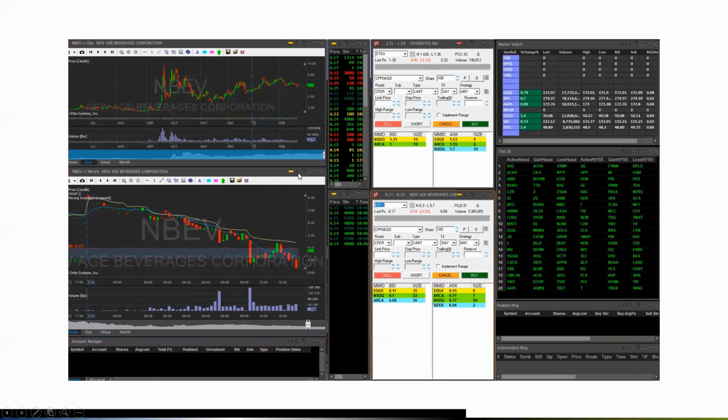You guys can see my multiple time and sales. 1, letting all the noise come through, and 2, only showing me the big sizing. Why? Because this is where the big sellers and buyers are coming in. 614 and 615. All this in between, I don't care about. I only want to know where the big boys are, the big fish.